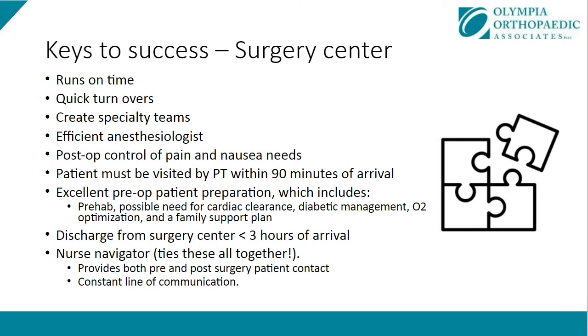We've also created specialty teams. I work with the same OR nurses, the same techs, the surgical scrub techs, every day I'm there. And this creates, again, a dance where surgery is efficient. It takes on the look of an Indy 500 pit crew. The anesthesiologists have to be quick with not only induction, but adductor canal blocks. And we need great control of postoperative pain and nausea, and that's accomplished through blocks, local injections, and also scopolamine patches have been quite helpful. Patients are typically visited within 90 minutes of arrival to recovery and typically discharged within 3 hours.